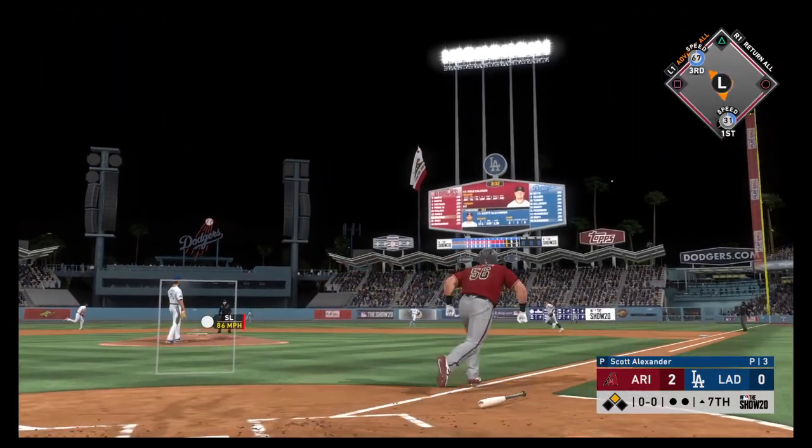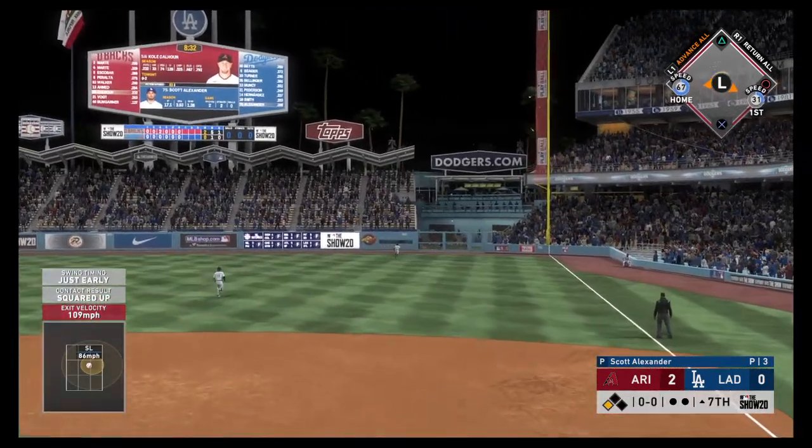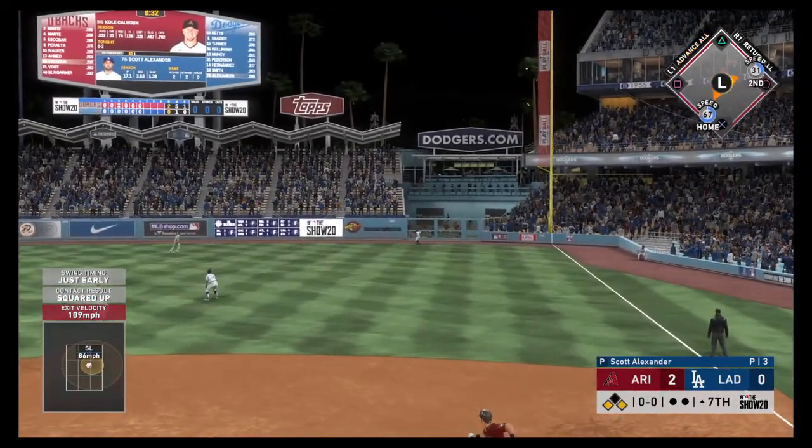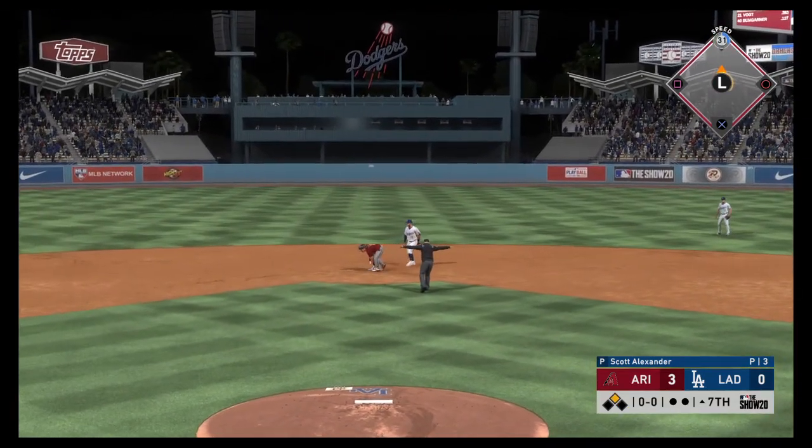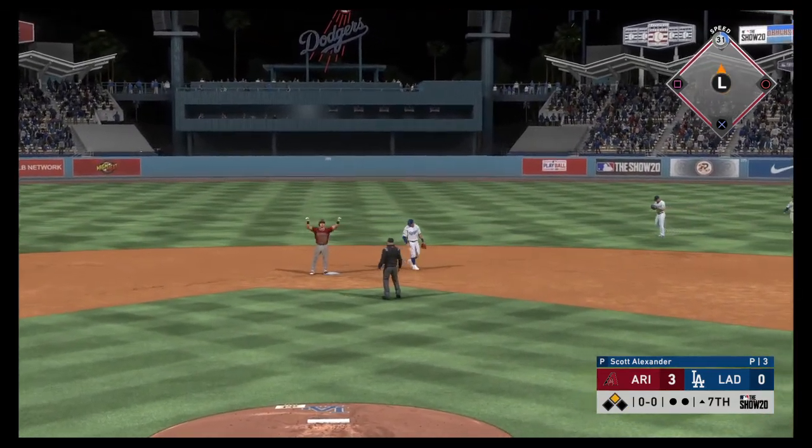Cole Calhoun will stand in now. And he turns on one, sending it high and deep to right. And, oh, he missed a home run by a matter of feet. It's off the wall. And he'll get in there safely.